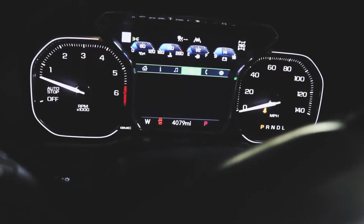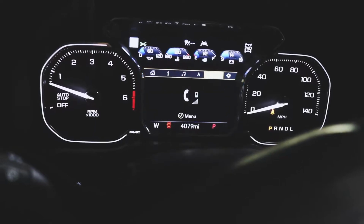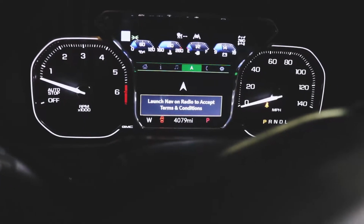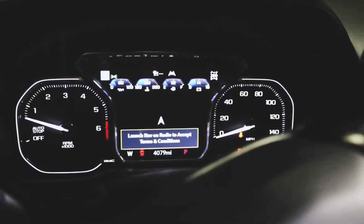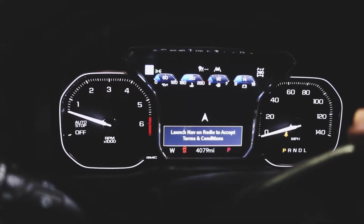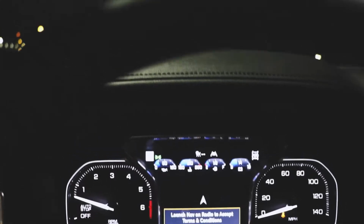Yes, I have put almost 4,000 miles on this vehicle since I bought it. I drove to Chicago and back with this vehicle, and I just put a lot of miles on my cars in general. This is pretty cool because you can actually connect it to the navigation system, and it will actually show you your turns here, as well as this final thing that is probably the reason that I bought this car, which is the HUD display.